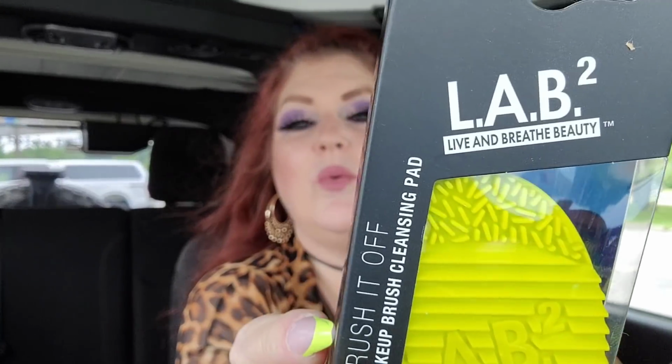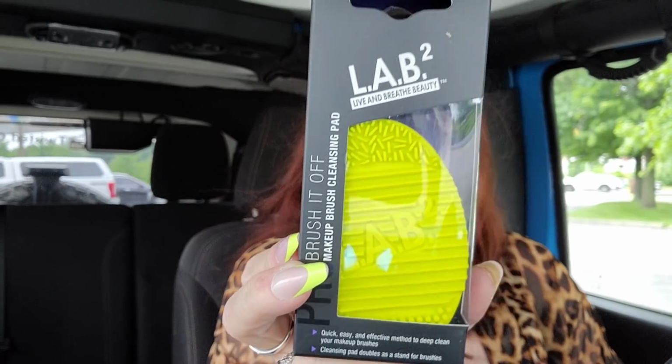So this is a new product from The Lab 2. It is the Brush It Off, the Makeup Brush Cleansing Pad. I really needed a good makeup brush cleansing pad, so I went ahead and got it. And I love this bright yellow look of it, almost a zombie green color. But I only got one because I noticed that the lady who was unpacking stuff came back over to that aisle, and I didn't want to get more than that because, I don't know, I just got a bad vibe.